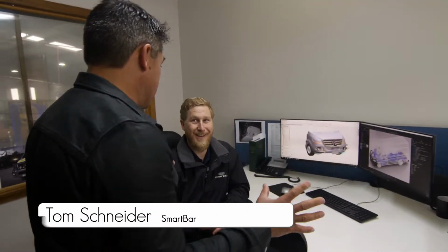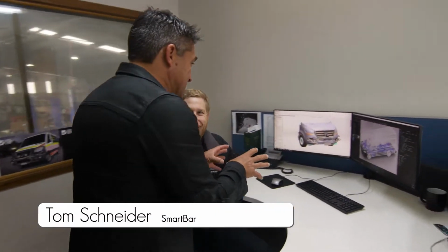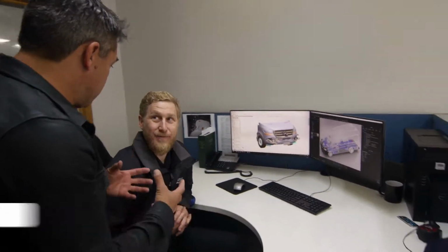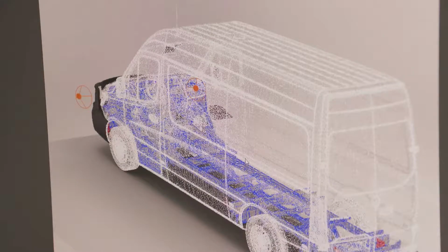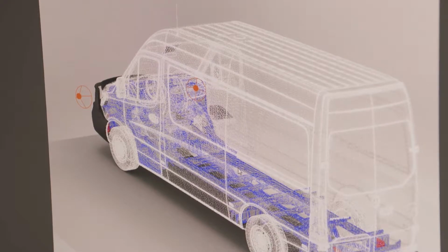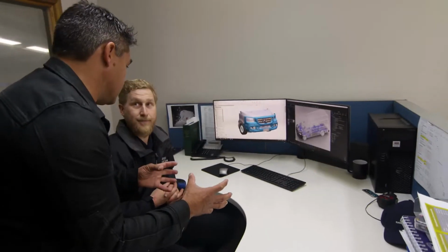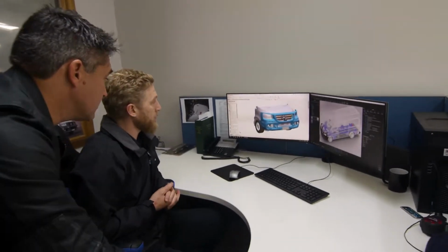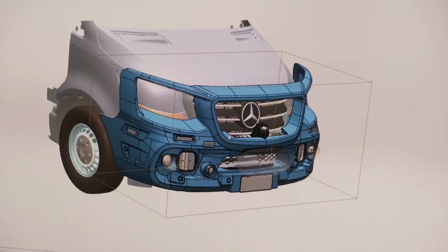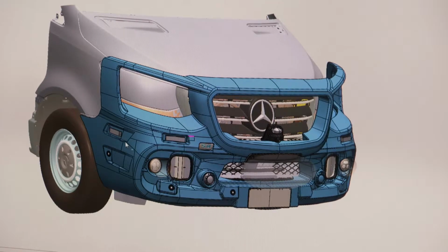Well, I've had my fun, and now I really want to see how this thing comes together. So tell me the process, Kieran, because this is really interesting. What we do is we get a 3D digital scan of the vehicle. We place that into the computer, and we use that to design the Smart Bar for that vehicle. The smart in this is pretty high tech, right? There's sensors and all sorts of stuff. Yes, so with the Mercedes Sprinter, we've made the Smart Bar compatible with all the safety systems of the vehicle.